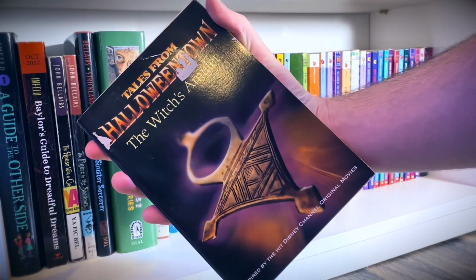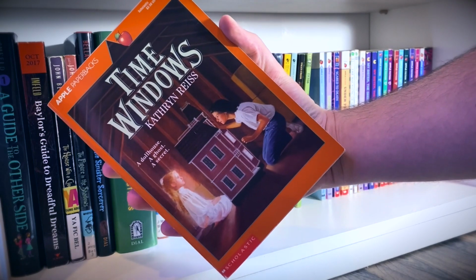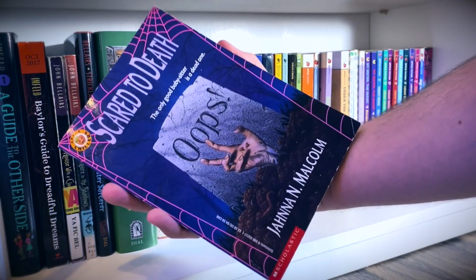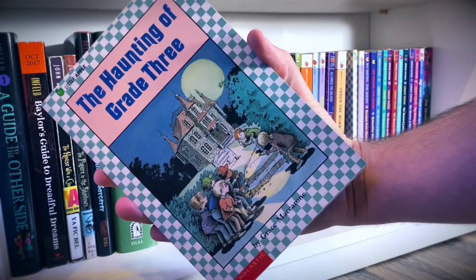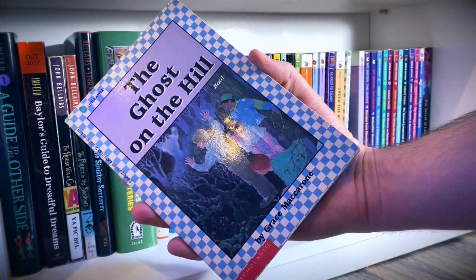Return to Halloween Town, The Witch's Amulet, The Ghostly Trio. This is an old Scholastic book. Time Windows by Catherine Reese. Scared Stiff, Scared to Death. And here's the second edition of Scared to Death, Under the Mummy's Spell. The Haunting of Third Grade. I remember reading this in 3rd grade. By the same author, we have The Ghost on the Hill.